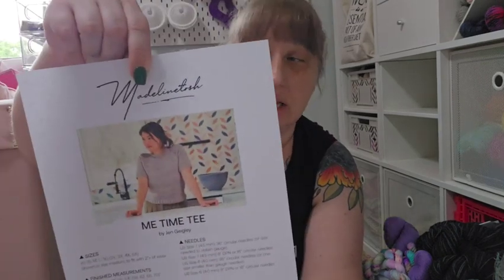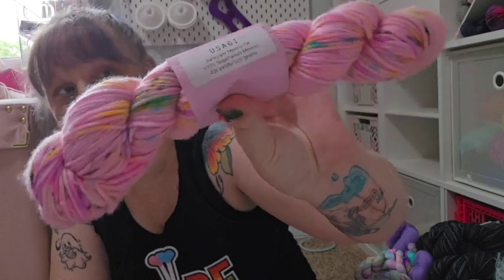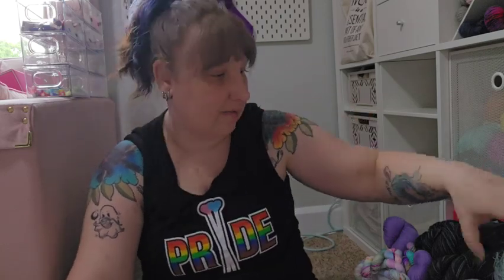Like in the next week or so. The next thing I have is the Me Time Tea by Jen Geigley. I am knitting it out of Junk Yarn DK in the color Usagi. So I think I have just enough yardage for that. I just caked one up to do a swatch. Let's see, what else do I have in here?